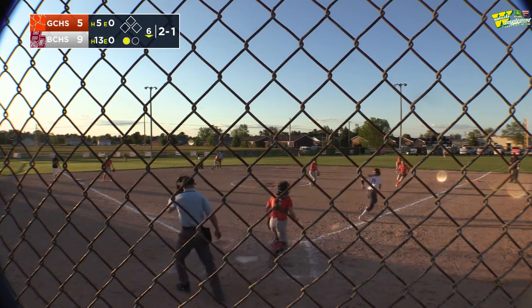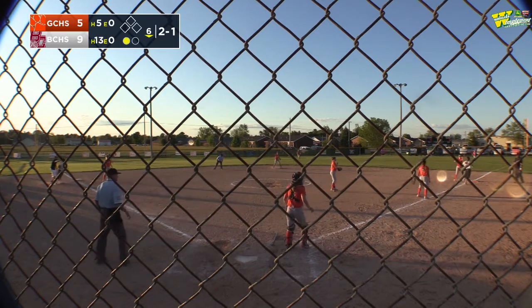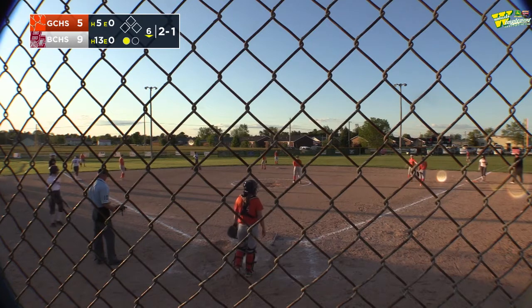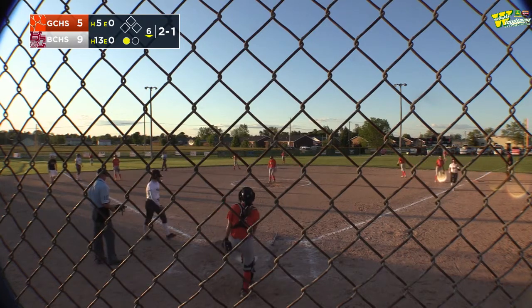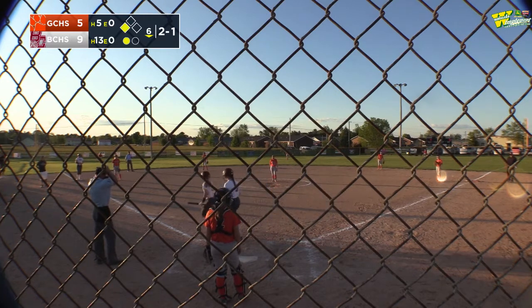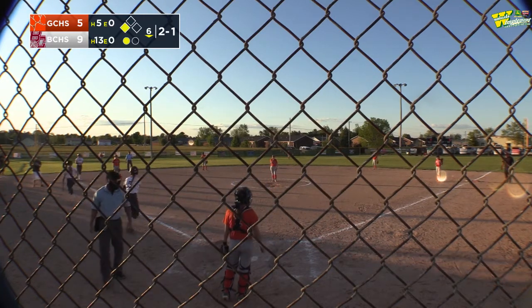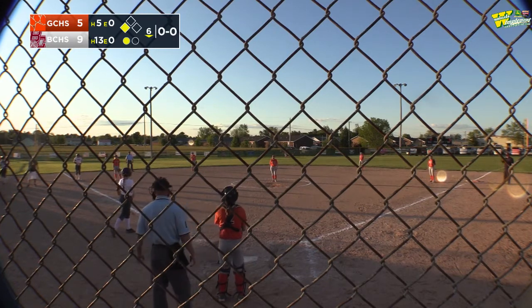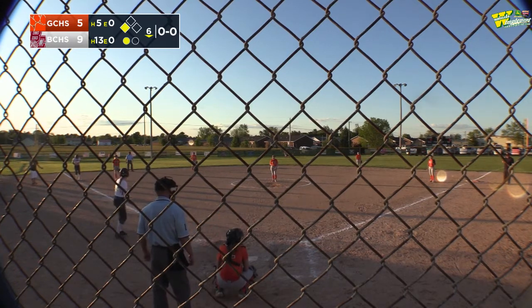And she's just going to bloop that one. Oh, she's going to get there, I believe. Oh, called out by the umpire. Not sure about that call. Not a good piece there, but I believe she made it. But it does advance the runner. Yeah, it does. It will advance the runner, and it's just 1 out. So Lady Tigers should be able to score another run here.